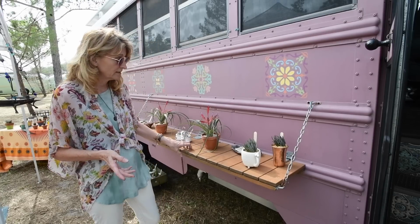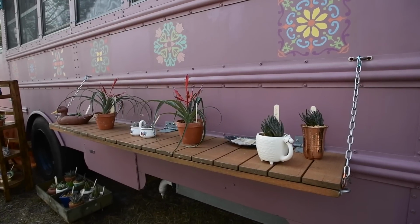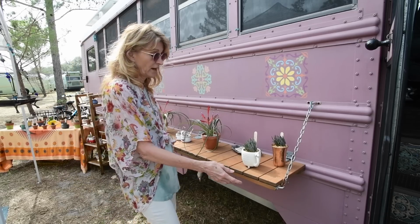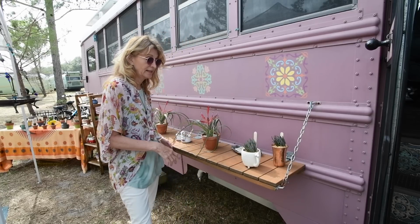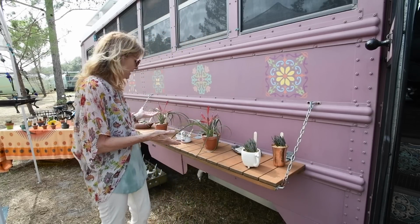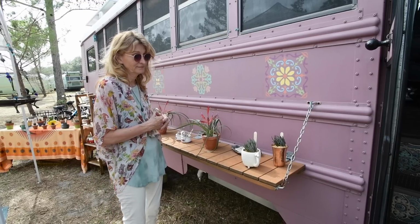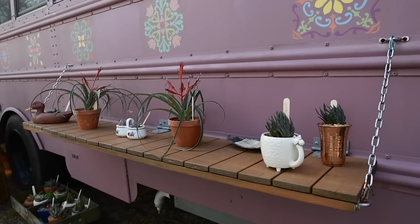So this was a pretty easy build. We researched it and came up with the size we wanted, and this folds up when we travel. These come off, and then we just wire tie it, and now I can use it for my plants. It can be a wine bar, a coffee bar, or a little bit of everything. So it's just another extension of Miss Daisy.